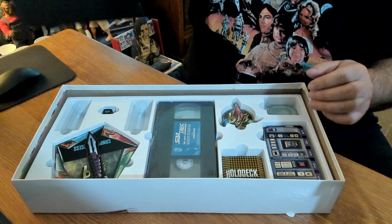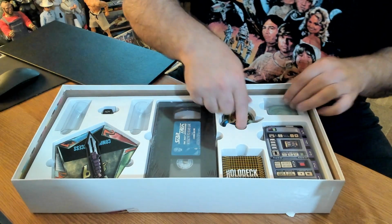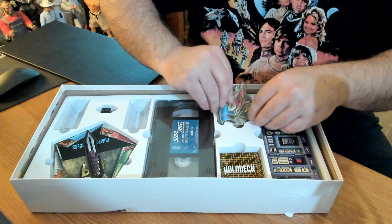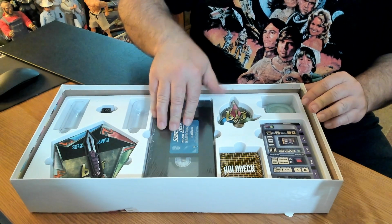And then, of course, you get the board. We'll look at the board in just a moment. But you have these Klingon emblems. Whoop, let's see if I can do that without the lens flare. What is this, a Michael Bay movie? Of course, here's the videotape.